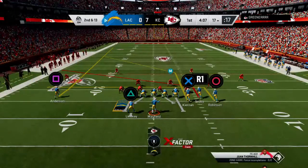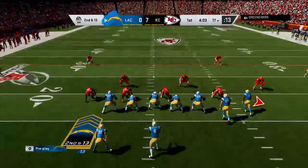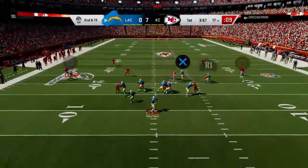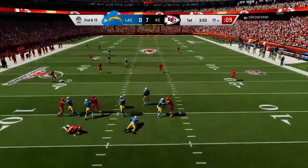Hey, alert 33. 951. Hurry. Here we go. 51's Mike. Mike's 51.